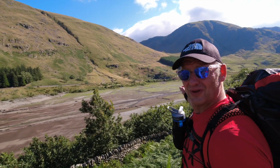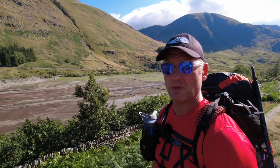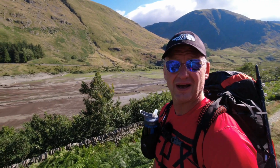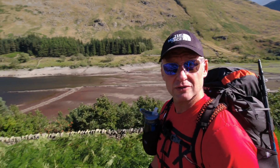I was expecting it to be a bit busy, but the car park is very busy. That's why I left it so late to get here. I managed to get a parking spot, but boy, there's a lot of cars there. Water level's quite low as well.